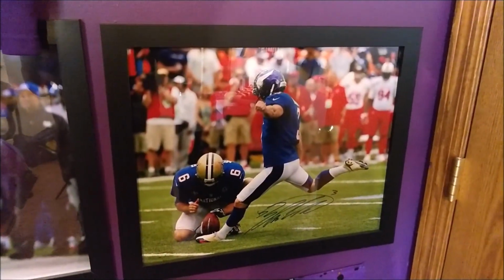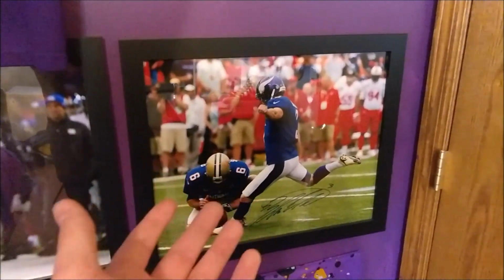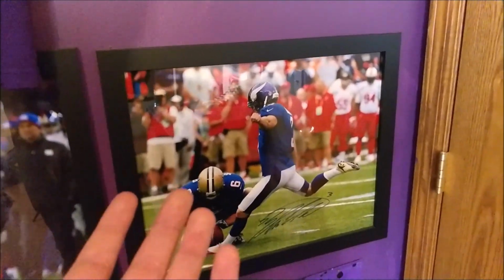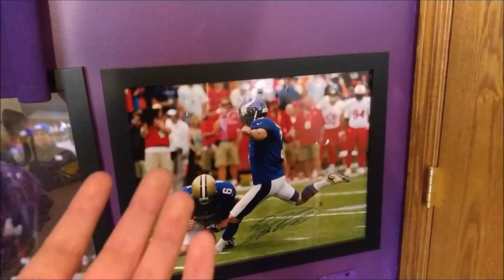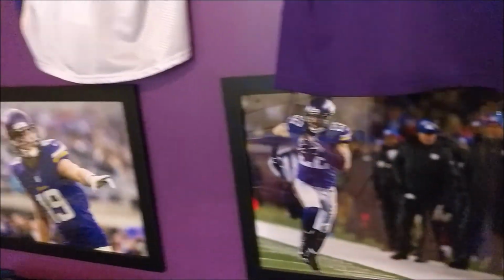I actually got this after we traded him away to Seattle, but I thought, if I'm going to get a signed picture of anyone, why in the world would it not be Blair Walsh? The dude was great for his first season or two, and then we all know what happened with that, and, you know, bye-bye, Blair.